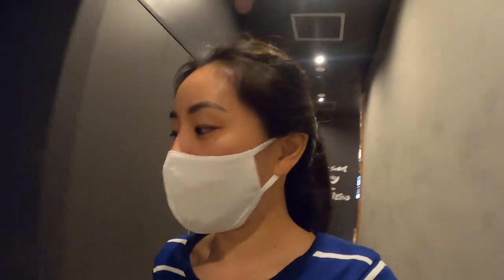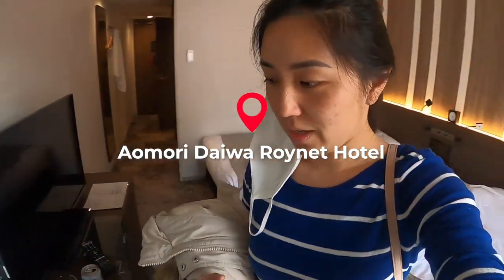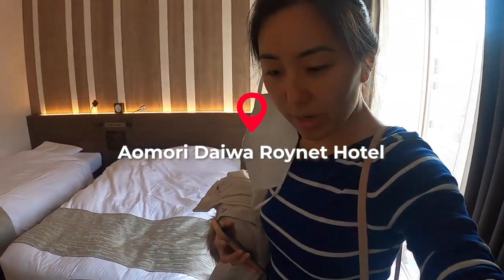To the room to get packed up and ready to go. So as we're getting ready to leave, let me show you the last view of the bathroom and the hotel. This is the Daiwa Roynet Hotel. So here we go.